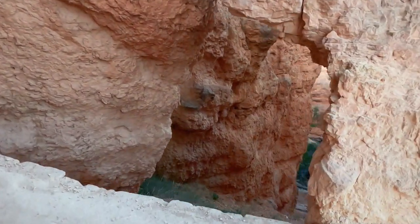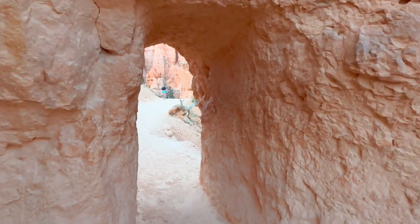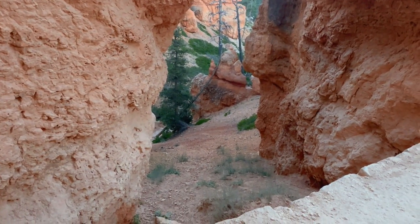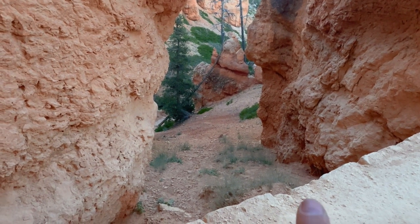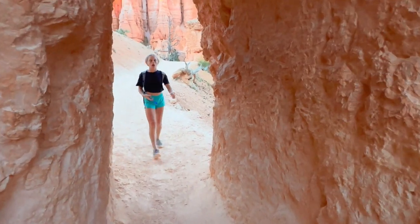Oh, that's pretty good. That's a drop off. Kind of. And another tunnel. Oh, a chipmunk down there? Four chipmunks have been added to the list. Oh, there's another one. Aw, he's on the rock right there. We saw another chipmunk. Got another chipmunk for you.